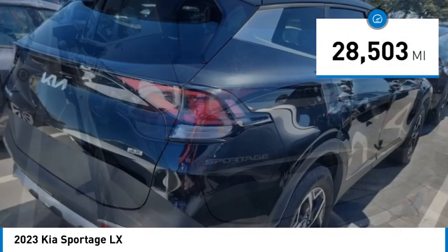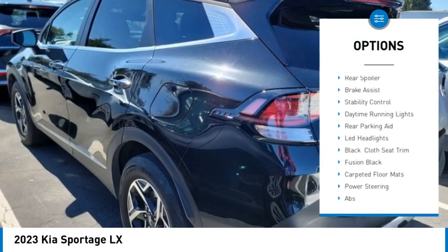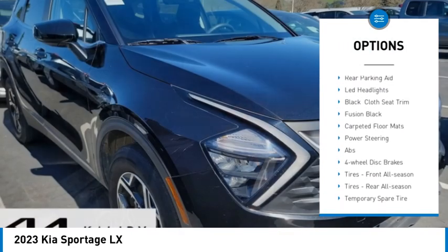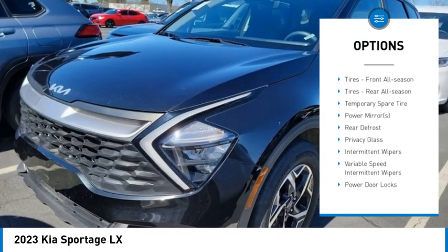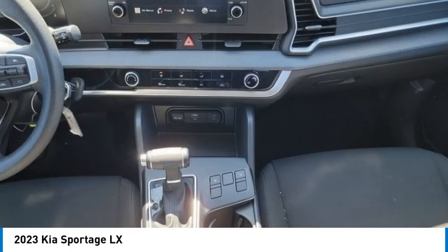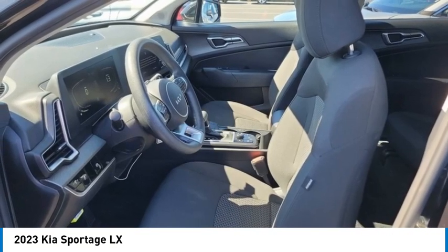Here are some of this vehicle's great options: tire pressure monitor, all-wheel drive, heated mirrors, aluminum wheels, rear spoiler, brake assist, stability control, daytime running lights, rear parking aid, LED headlights. Come take a test drive today.